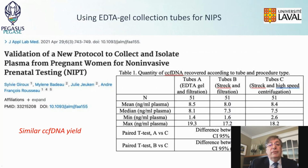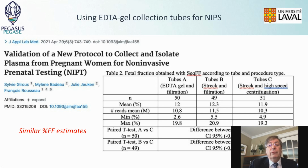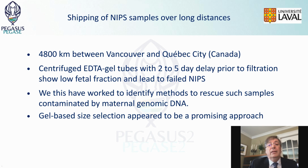We published this validation of a protocol using EDTA-Gel samples and filtration, which provided the same yield of circulating cell-free DNA and the same level of fetal fraction as STREC tubes when compared. You can read that paper if you're interested. In our studies in Canada, we have been shipping samples for a long time now between Vancouver and Quebec City, which is a 4,800 kilometer distance.